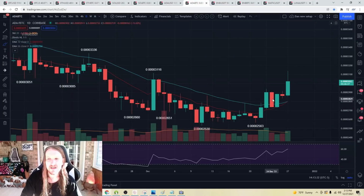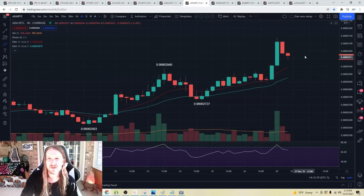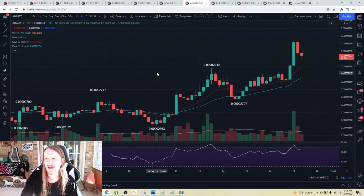ADA BTC, leg up as well, weekly time frame. Bounce is underway, a little bit weaker overall. You can see the 4-hour consolidation is more significant. So keeping a close eye on the correlation, but not getting any information from it right now.